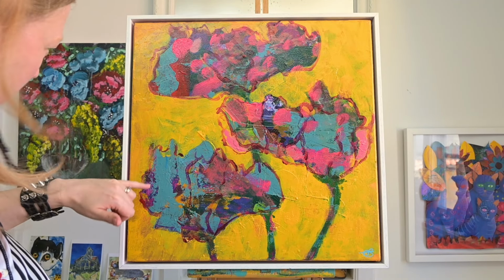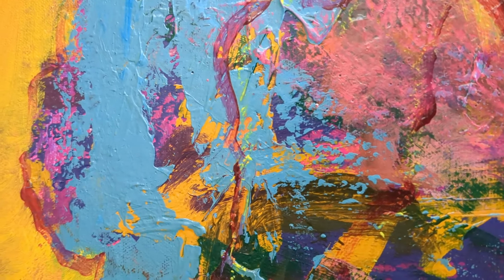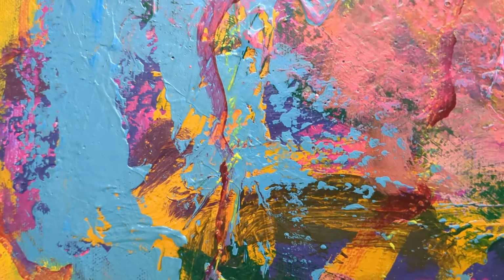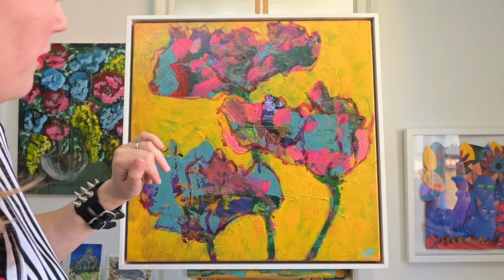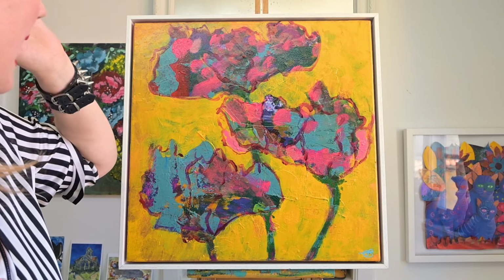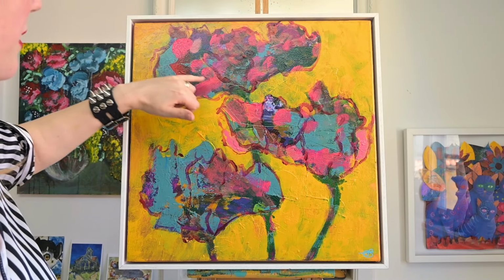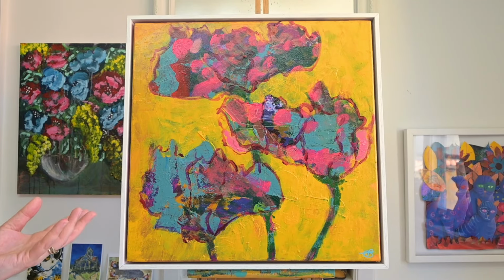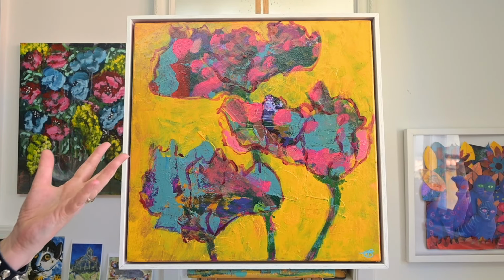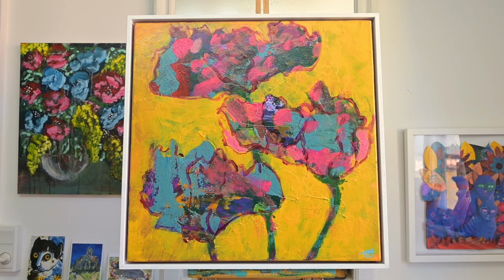I really love this passage here with the turquoise overlaying the pink and the purple. I really just love the depth and the interest in the petals themselves, how the colours interplay. The pastel lines here as well. But yeah, it just speaks to that joy of just doing what you do and existing and being in the world, and it's such a beautiful piece.